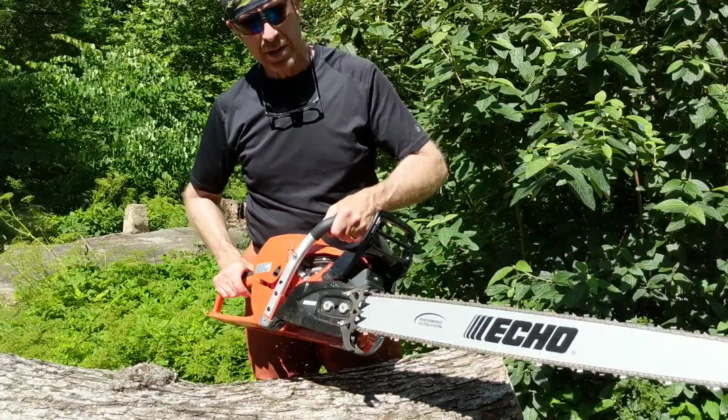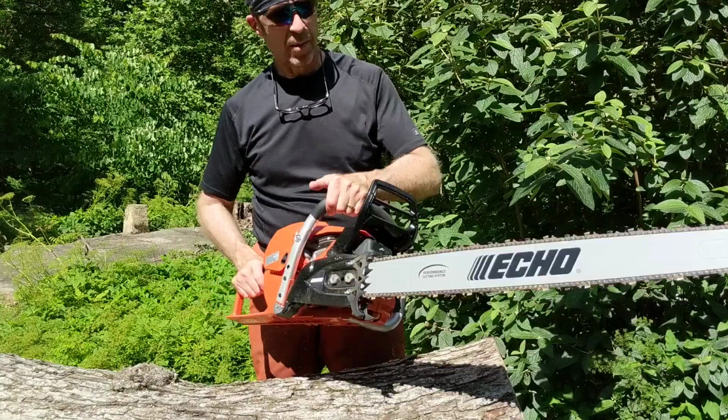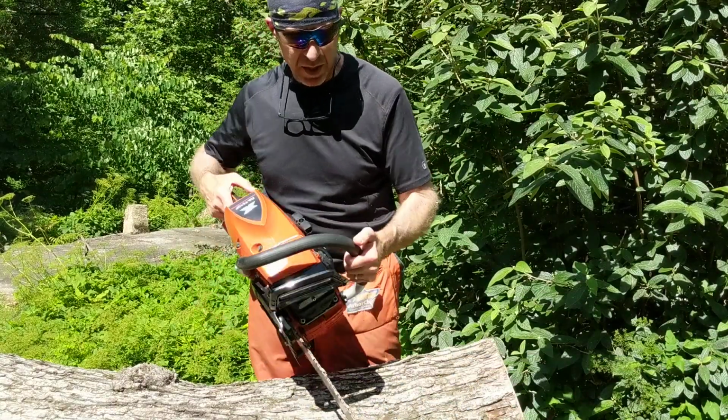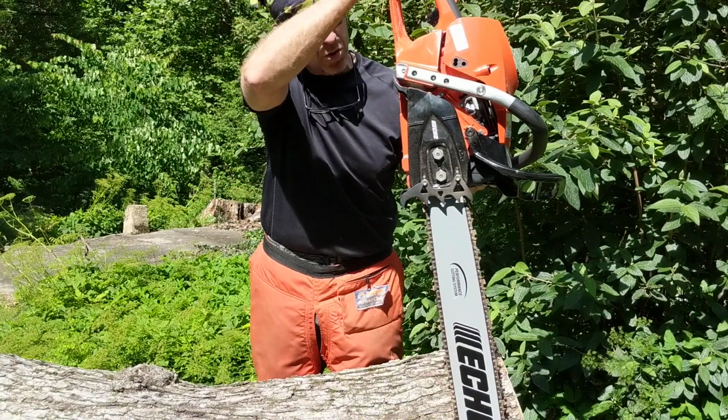It's nicely balanced. If you were going to be dropping a tree, flipping back and forth, it's got a nice feel. Obviously it's a little bar heavy just because of the length of the bar there, but overall I think it cuts really nice.